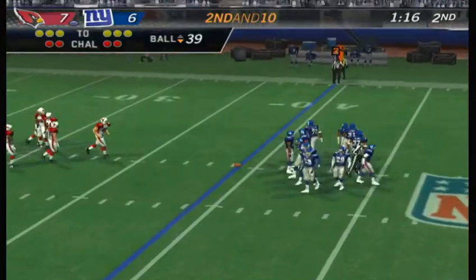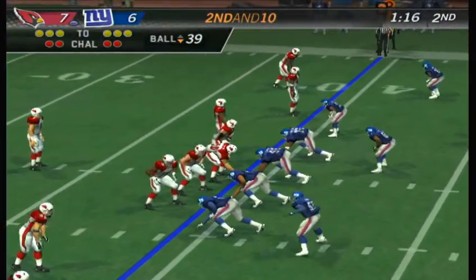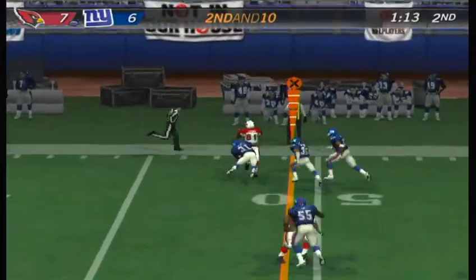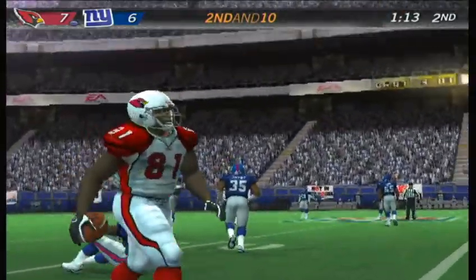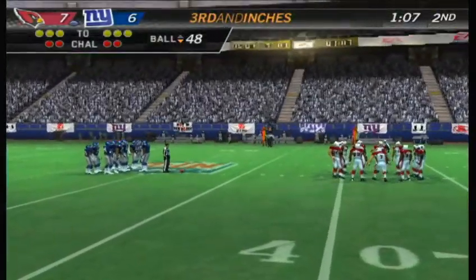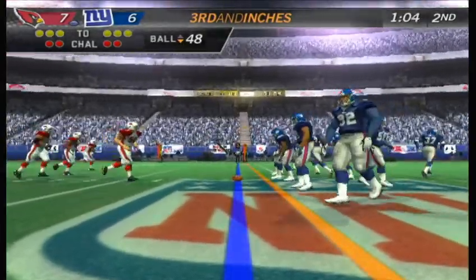Second and 10. Ball on the 39-yard line. The Giants come out in a nickel package. Drops back with the pass, and this pass is completed. Bolden makes the catch but doesn't get very far. And that's the mark of a solid defense. They close in on you in a hurry, and they don't miss tackles. Ball on the 48-yard line.